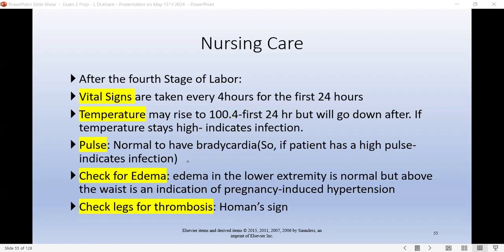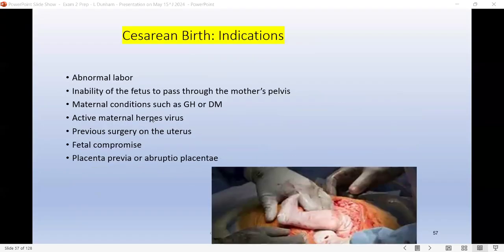You're going to check for edema. You may have edema in the lower extremities. That's normal. But anything when you have edema that's above the waist could be a bad indication of pregnancy-induced hypertension. And then check the legs for thrombus, because she's more prone to DVT. And remember the Homans sign. So I know in your book, you have the mnemonic BUBBLE-HE. Go over that. I believe that's in chapter 9. It tells you exactly what you'd be checking for.